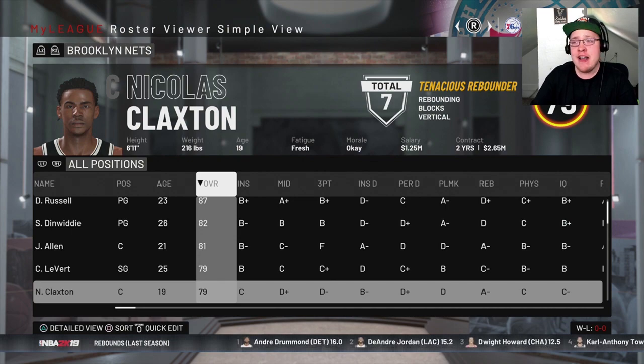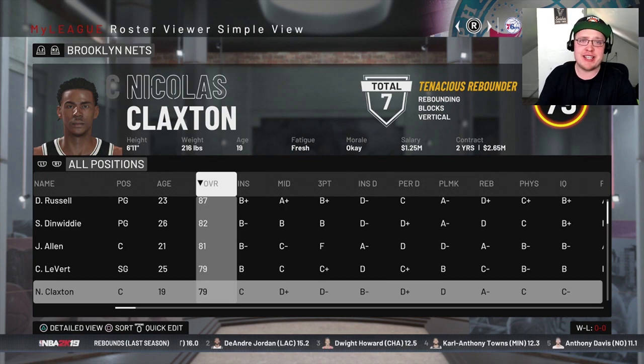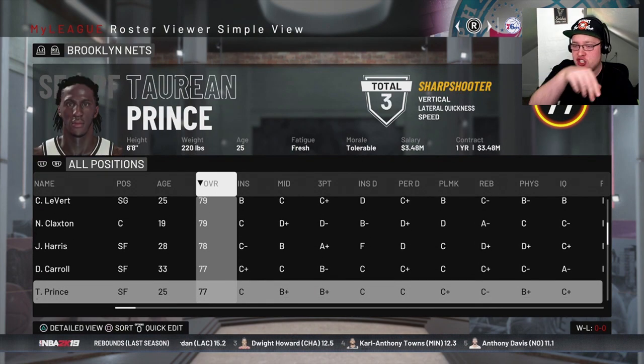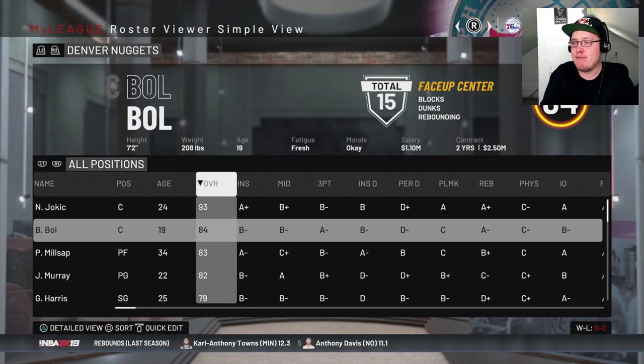But yeah, Nicholas Claxton, just your traditional center. They already have one of those in Jarrett Allen, so I don't expect him to ever be a star in the NBA unless he just surpasses Jarrett for whatever reason, and that's just the direction they decide to go.